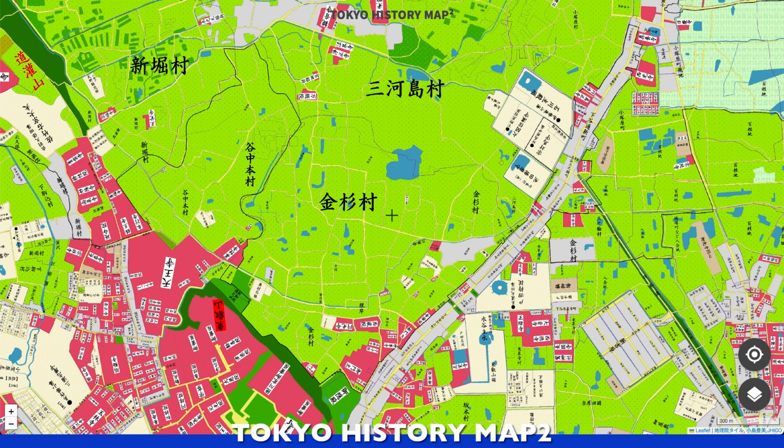Please refer to the Tokyo history map around the time of the Tempo era. Originally, Mikawashima and Kanasugi villages were located in this area, which was a frequent source of flooding, overflowing with water from the Sumida River. The wetlands and abundant food supply were very favorable for birds, and many migratory birds gathered here in season. You can see many puddles that look like reservoirs on the map.